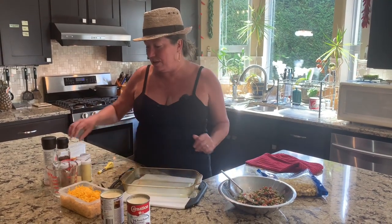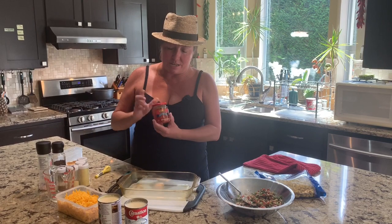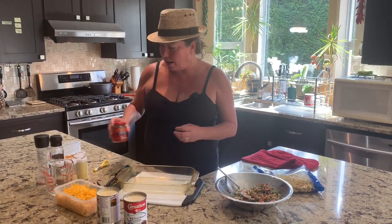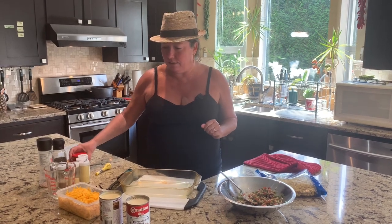So the one thing is obviously the evaporated milk, but also it was the addition of the pimento, which just adds a nice extra little sweet and pepperiness to it.